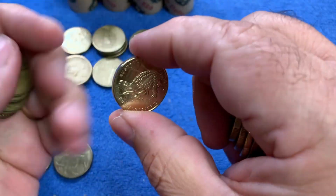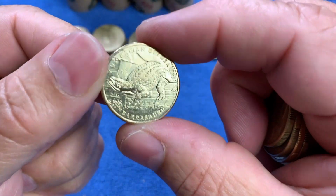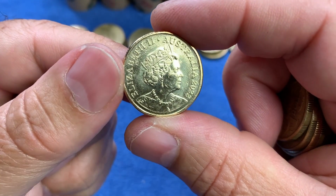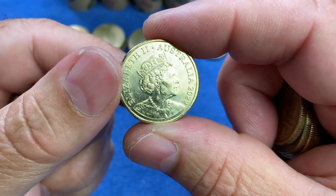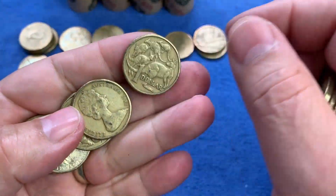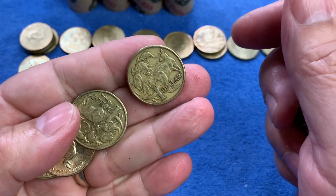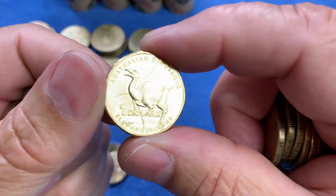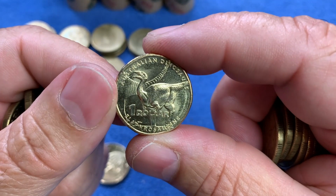And then we have a dinosaur coin. Carnabarasaurus, Australia's Dinosaurs from 2022, part of the Australia Post Dinosaur series. So that will go as a keeper in my collection. And there's another one a little bit further down. You won't see that generally in the Royal Australian Mint numbers because it's a corporate program.